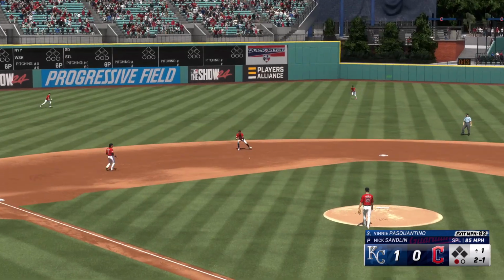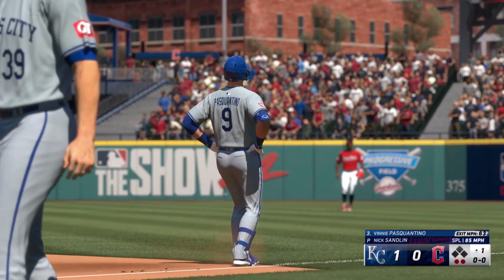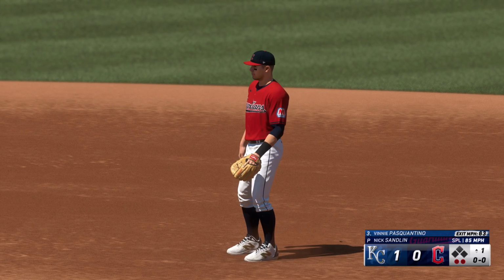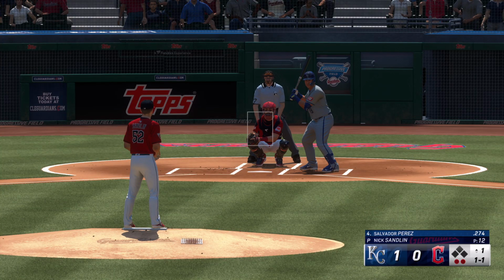On the ground, out to short. Throw to first is in time. We talked about how the ball is coming out of the pitcher's hand. The way it comes out of his hand as an infielder, wow, really impressive. 2 outs, bases empty. And to the plate for Kansas City, Salvador Perez.